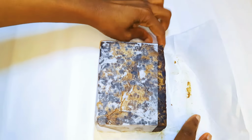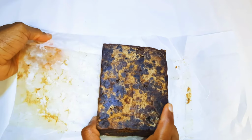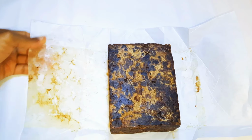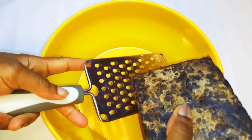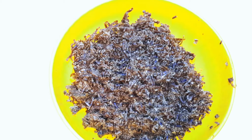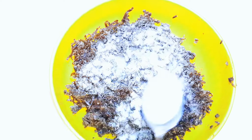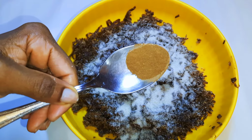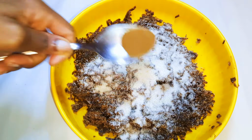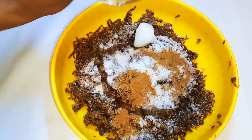So as you can see over here, I've got my black African soap. I got this from Amazon and this is about 500 grams. With the help of a grater, I will grate my black soap. Next, I'll come in with about 3 tablespoonfuls of sugar, a half tablespoonful of cinnamon, and a tablespoonful of coconut oil.